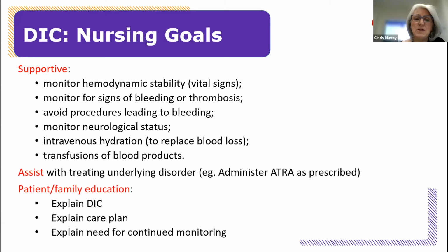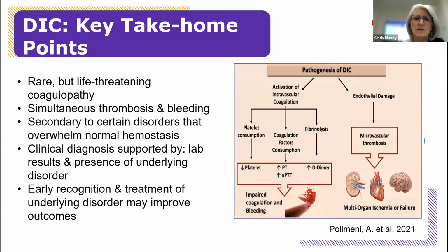monitoring. I don't know if anyone remembers this lady? It was a very sad situation because, as you know, we're not really staffed in the outpatient setting to spend one-on-one time with a patient, and then you've got the family that you're trying to help through this as well. It was a very unfortunate situation, but a good example of DIC.